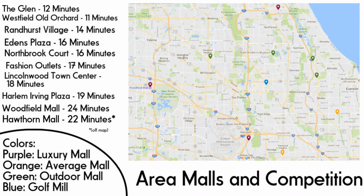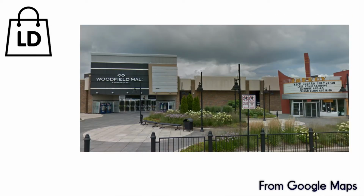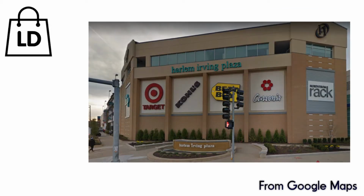Gulf Mill faces a lot of competition. A major problem really has not been Amazon, it's all the malls surrounding it. They have all made upgrades to woo shoppers, while Gulf Mill has really just fallen behind. It's only 11 minutes away from the shopping mega that is Westfield Old Orchard, and in all directions there are malls that are not really that far away.